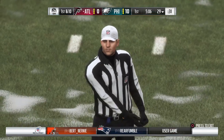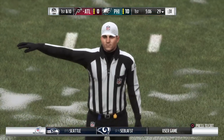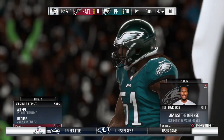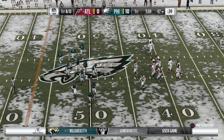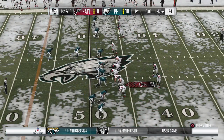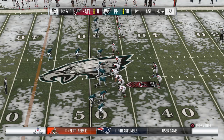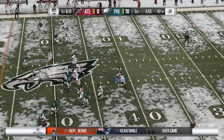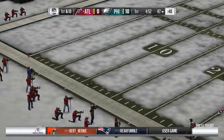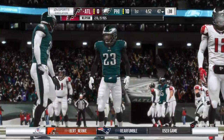Personal foul, roughing the passer, defense. Well, this crowd does not like that call. Understandable reaction from them. That's their team that the penalty is going against. But you and I both know they're going to take care of the quarterback. They go play action here on first down. And it's incomplete. Took a shot, couldn't connect.